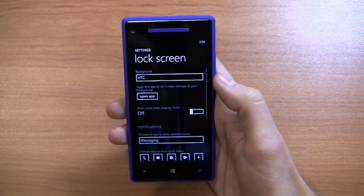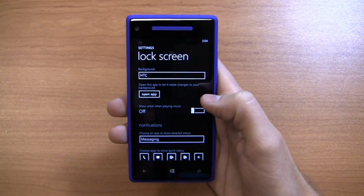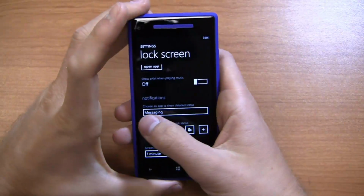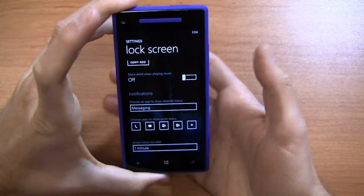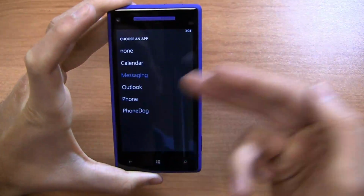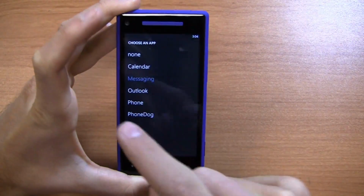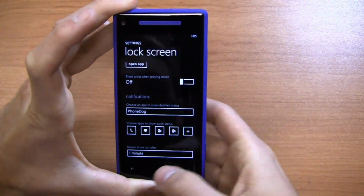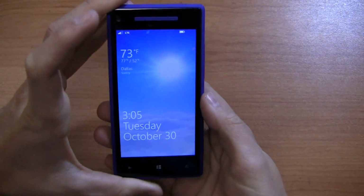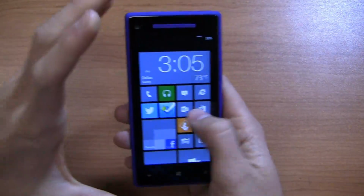So they're really working on this customization element. It's something that quite a few people, myself included, have criticized them for because, hey, you know, even on the iOS scale, and even more so on the Android scale, customization isn't quite where it needs to be up until Windows Phone 8. Another thing you can do is you can choose an app to show detailed status. So for example, messaging, and you'll see a couple of different ones here, calendar, messaging, Outlook, phone, and then PhoneDog, so I can show previews at the bottom. So for example, let's say, you know what, I want my PhoneDog email to show as the preview. So I can click on PhoneDog, and when I get an email, turn it off and back on. Obviously I don't have one right now, but when I do, you'll see the preview pop up right here along with the typical stuff you're used to on Windows Phone 8.